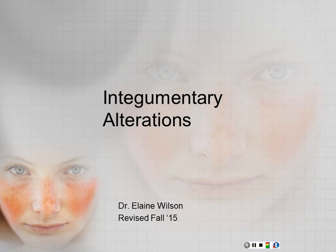Okay, so I'm going to go through the integumentary skin stuff first, and then depending on how much time we have, we'll go to the communicable diseases, and I'll decide how much time I'll spend on each one as we go through. But I think this is a fun lecture to go through. And sorry, I walk around, so if I get in your way or you can't hear me, just wave.